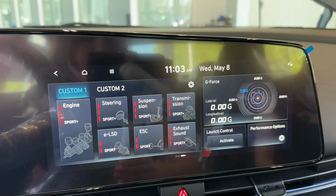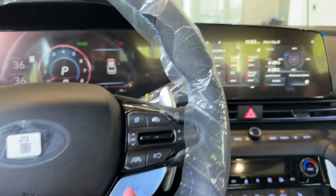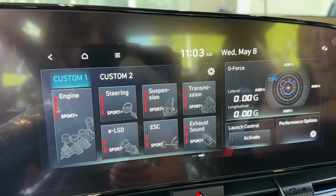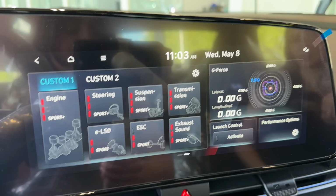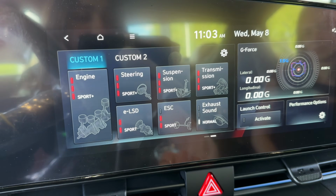And then over here is when you're able to customize it. And that's where you're going to be able to use this button to set your custom N modes. So from here, you can change the engine, the steering, suspension, transmission, the exhaust sound, as Gabby mentioned, your stability control, and that limited slip differential, as Gabby mentioned.